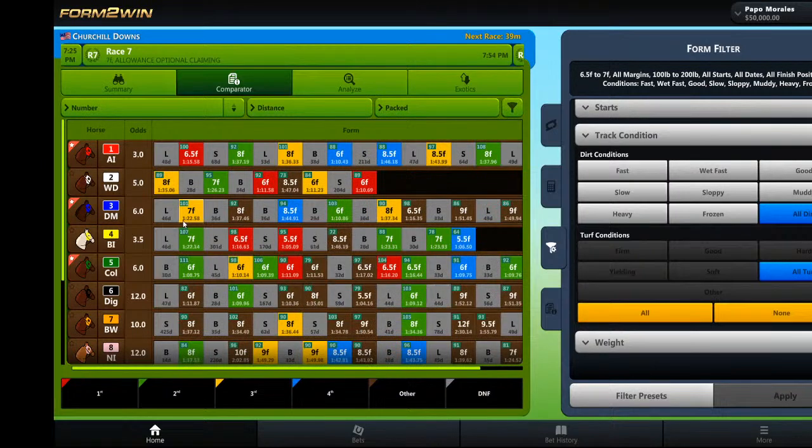So Dean Martini finished third last time out, going 7 furlongs. The 101 Equibase speed figure. The four horse ran a 107 and finished second last time out. And then where's our favorite here? Favorite is the 1, who ran 6.5 furlongs. So he's stretching out just a bit with the 100 Equibase speed figure.